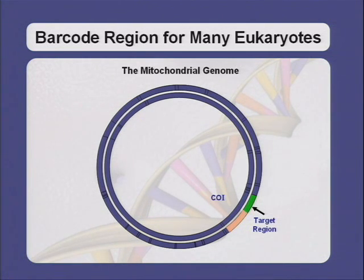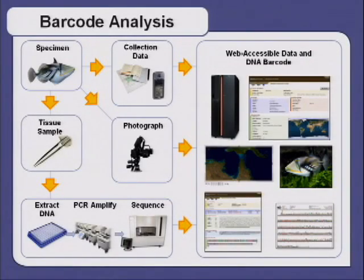So where's the middle of the circle? The middle of the circle? There's no such thing as a middle of a circle. There's a start point. Okay, what do we do? There's a start to a gene. When it gets transcribed, it rips off in a particular direction. So what do we do?